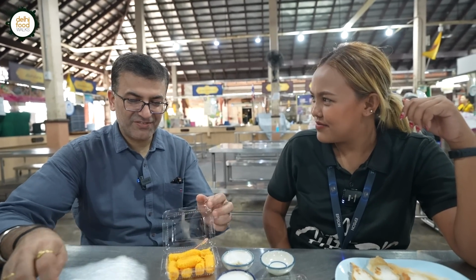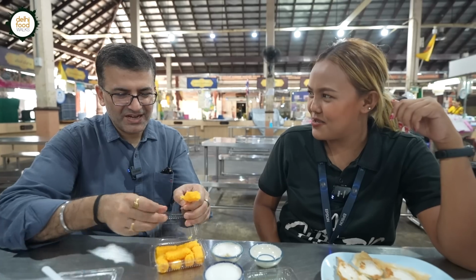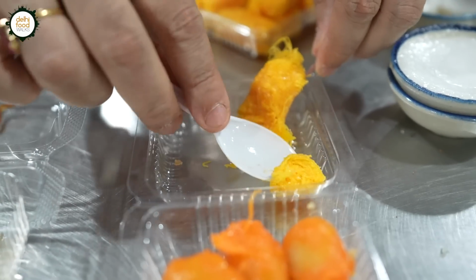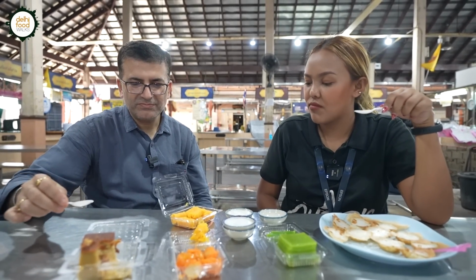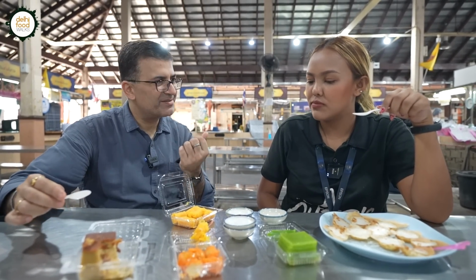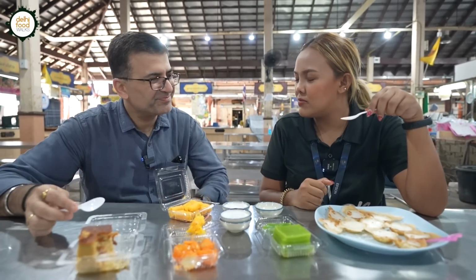I don't like the flavor of egg yolk much. But still, this is also egg yolk. I'll also try some. It's fibrous. It's like cake. Very strong flavor of egg yolk.